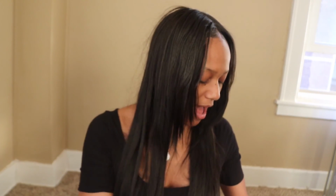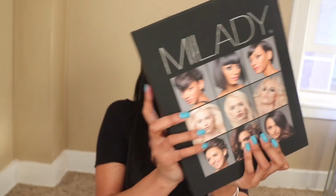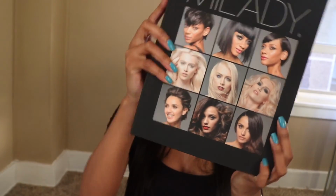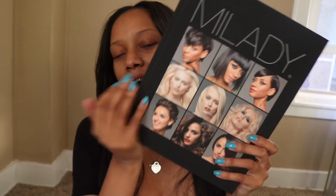So I got all of these books. This book, I've not read it or even had a chance to glance at it, but at first glance I was like, oh, this is gonna sit on my coffee table. She pronounced it My Lady, and it just reminds me of when you go to a nice salon and they have this fancy editorial magazine type of thing.